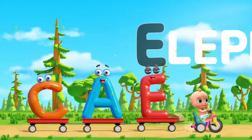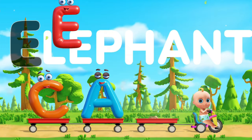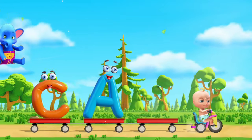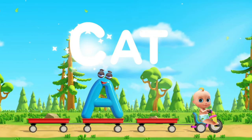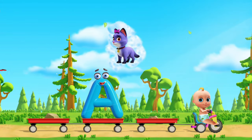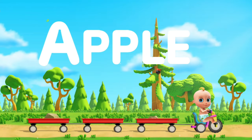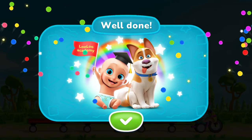Turn the word into a cloud. Move the letter to its outline. Try another one. That's right. E is an elephant. Well done. C is a cat. Correct. A is an apple. How beautiful the clouds are.